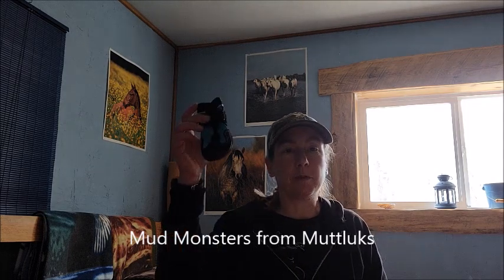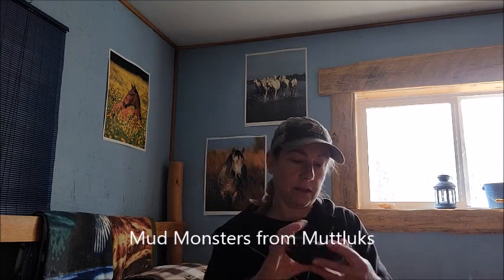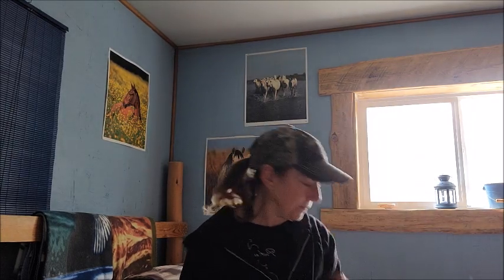I'm bringing an extra set of boots, or I guess you call it a set. It's four of them. Again, from Mudlux. And I'm not sure what these ones are called, but I'll find out and I'll link it below. Socks from Mudlux. It makes the boots more comfortable. Treat bag. I love this one. It's got lots of room. So I got two types of treats in here.